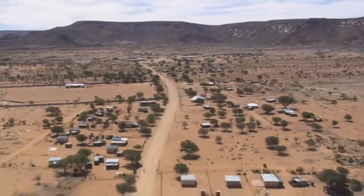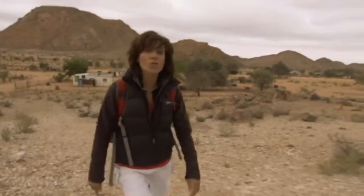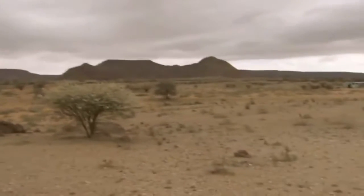But my starting point is anything but green. This is true frontier country. That way is Namibia. And there, well, desert emptiness.